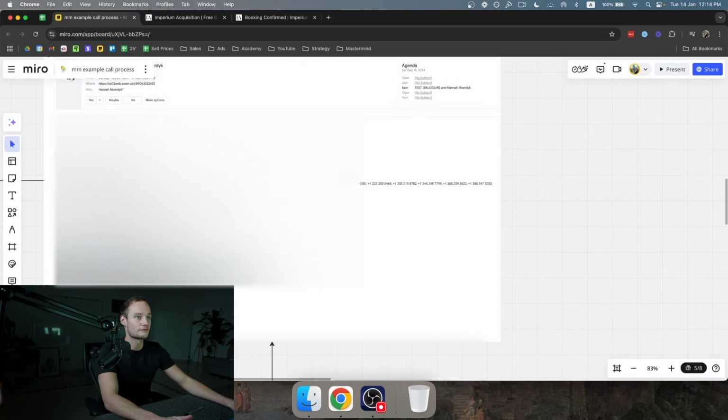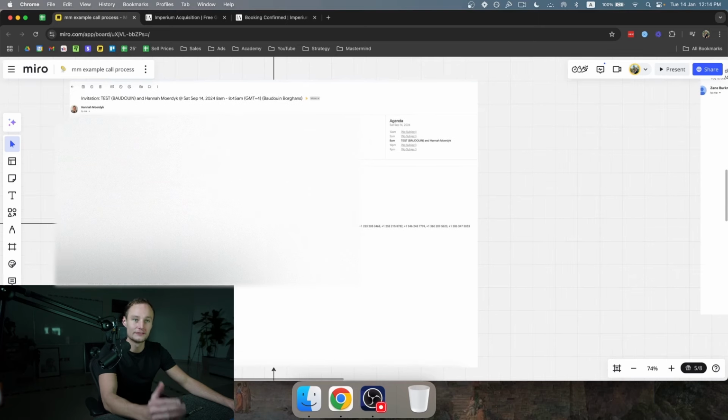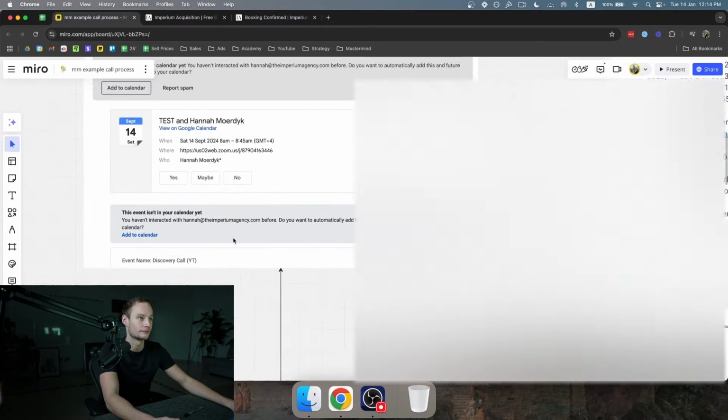Now, second to this, obviously they receive the calendar invitation inside of email. If you have your Calendly set up or your scheduling software set up, you want to set it so that they receive calendar invitations, not confirmations of events, okay? So they can actually come in here, click yes, and ultimately way better show rate like that.